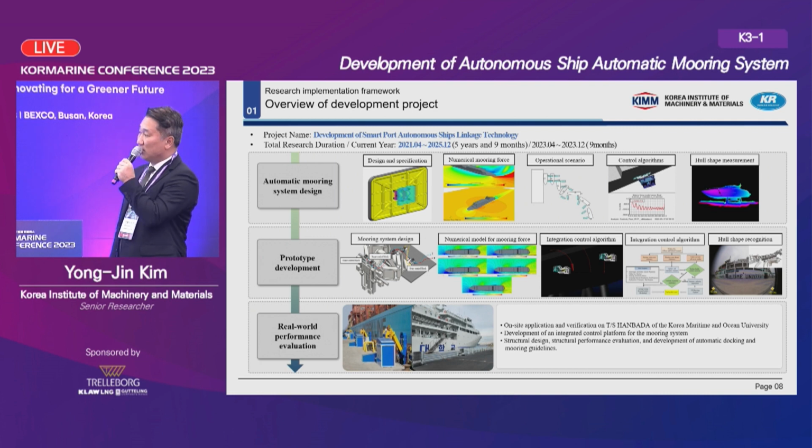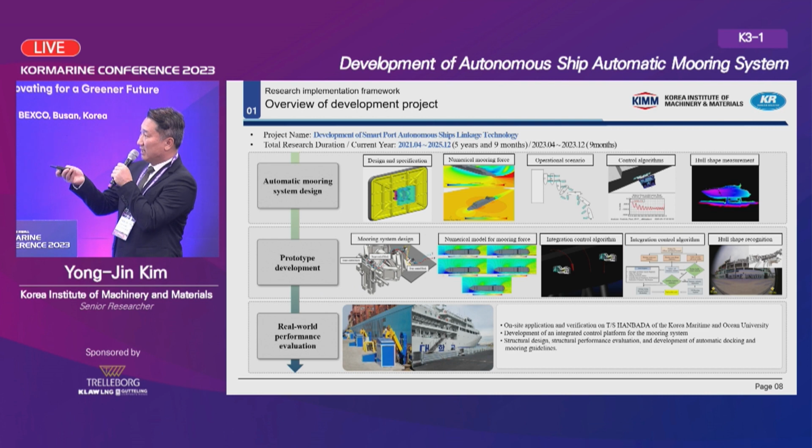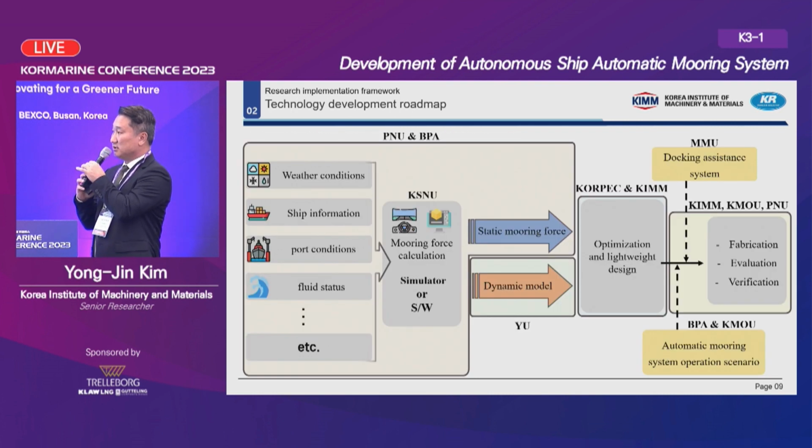For all of that, our project just started back in 2021, and we are targeting 2025 for our demonstration project. As I said earlier, this is the demonstration ship called Hanbada. We are monitoring the behaviors of this demonstration ship to verify the effects of our automatic mooring system. Let me give you more details on later slides.